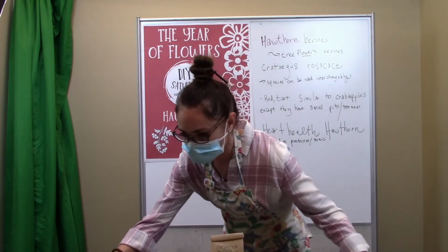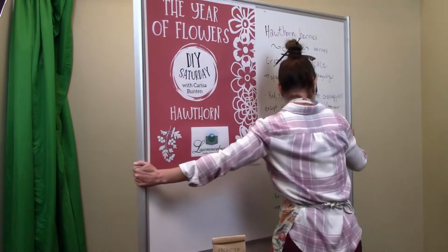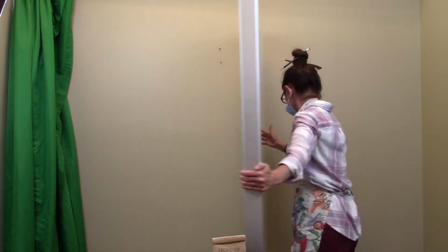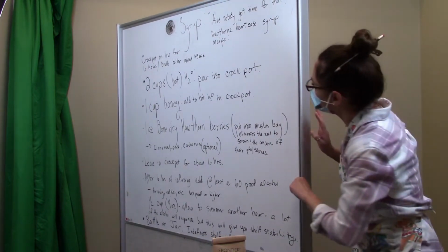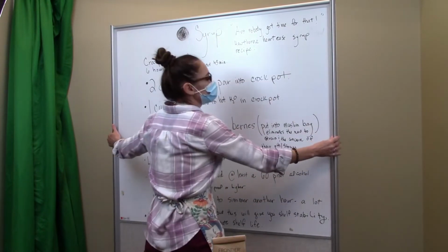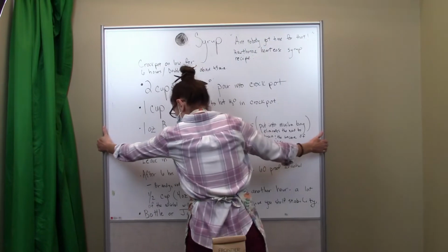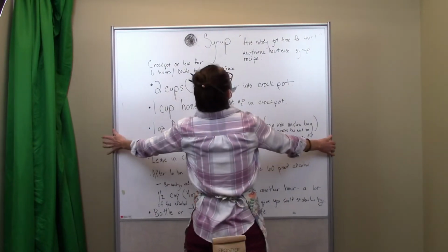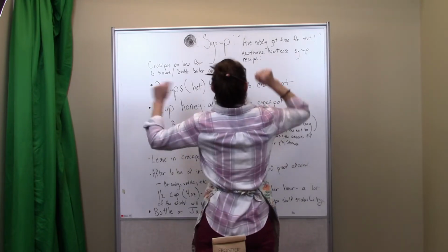And I'm going to flip this around, and then we're going to talk about our super fun suggestion. And it's really good for this time of year. You'll find a lot of other, I wouldn't say conflicting, but different recipes and techniques. But I've done this for a long time, and this is what I like to call my "ain't nobody got time for that" Hawthorn Hardy syrup recipe.